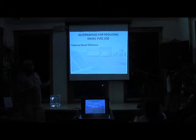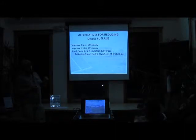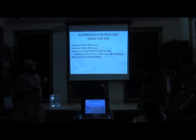Improving our diesel efficiency is not going to get us off diesel, but it'll help us use less diesel. Improving our hydro efficiency. There's different ways we can optimize our plants a little better. Small scale grid regulation and storage, which is batteries, small hydro, flywheels, and micro turbines. And then there's non-firm renewables.